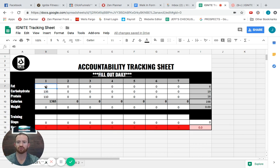It's going to, one, average out your fat intake for the week. So over here on the right, it's going to give us a total average. Same thing over here, total average for carbs, and then it's also going to give us a total average for protein. And then once all this is filled in, it's also going to give us your average calorie intake as well, which is great. So we're going to do things on rolling averages of 7 days so we can get kind of an accurate snapshot of where you fall, okay?